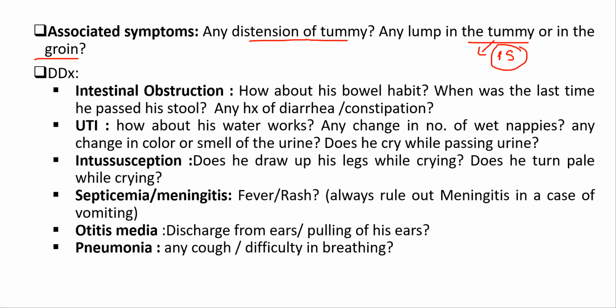Now, this associated symptom question is not a must to ask here. You can ask all of these questions as part of your differential diagnosis also. So if you can't remember the associated symptom questions, then immediately after the vomiting questions, you can go to differential diagnosis. Starting with the GIT causes, first intestinal obstruction. So how I normally remember this vomiting question is, first I ask vomiting, then I ask bowel and bladder, and then I ask all other differential diagnoses.